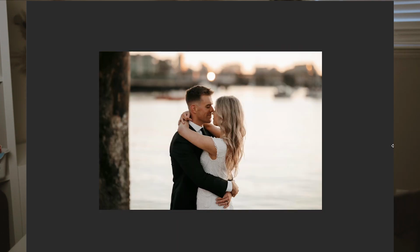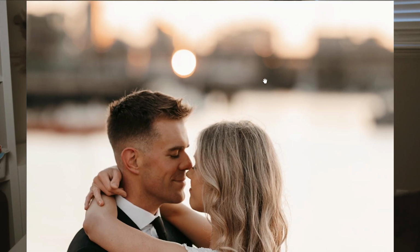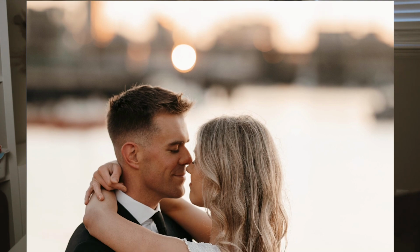Overlooking the ocean, really cool. I love how it's the same thing, everything's beautiful. If we zoom in here, you can see that they're in focus, and then we've got the harbor in the background and the buildings. So it just smooths out all those lines really nicely.